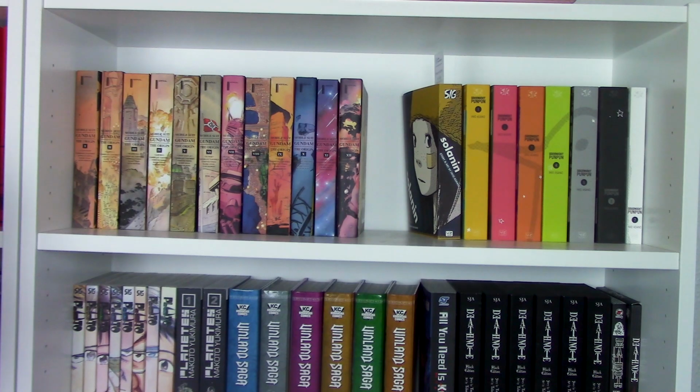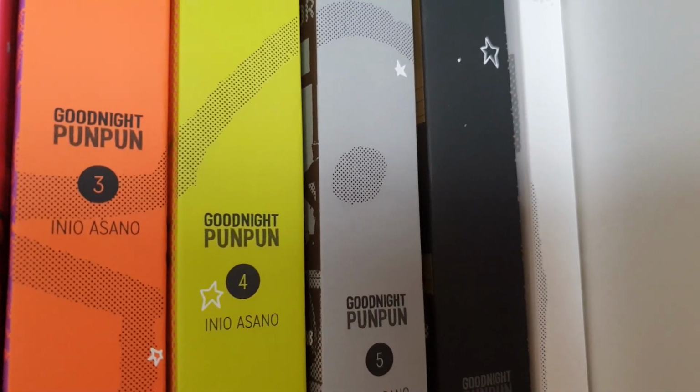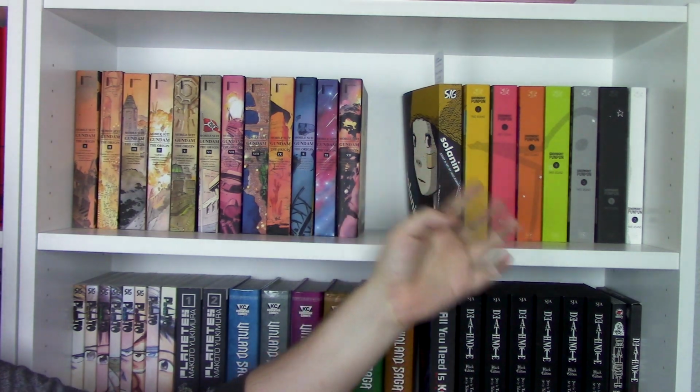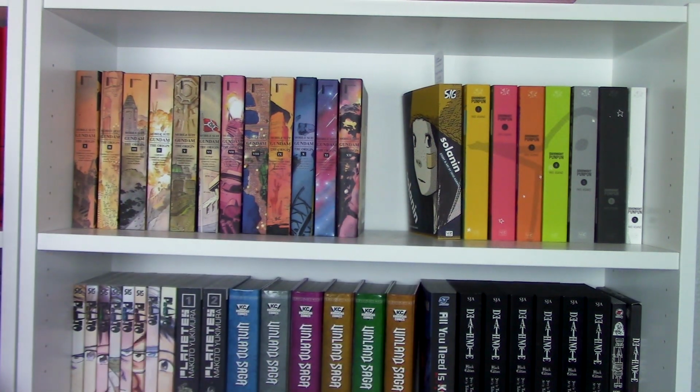Next to that is another story by Inio Asano, which is the same artist that created Solanin, and that is Goodnight, Punpun. Now again, Goodnight, Punpun is a series that I haven't read yet, but I did manage to collect 6 volumes this year. So I had this one last year, and then this year I managed to collect the rest. So it is still very new to me. Now, Goodnight, Punpun I have heard is a very depressing tale of Punpun, and if you can't handle depression and anxiety and other stuff, then apparently you shouldn't read it. But I'm looking forward to it.